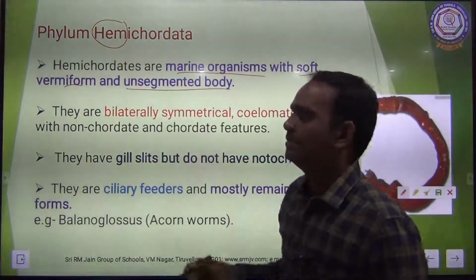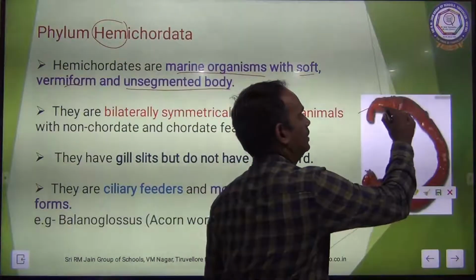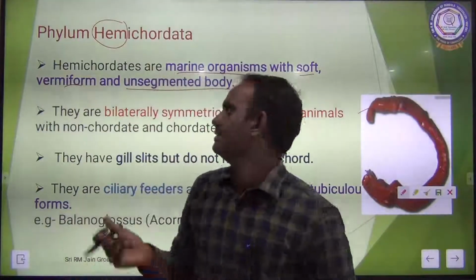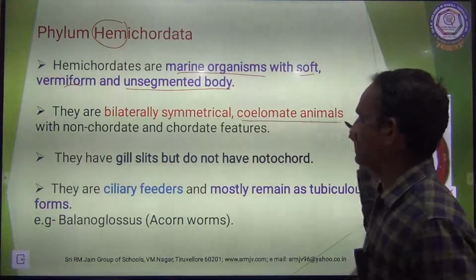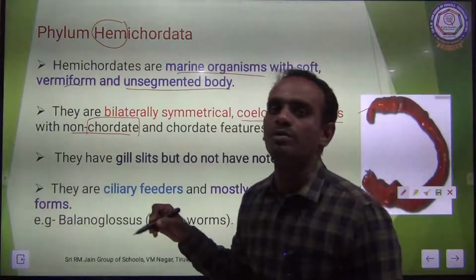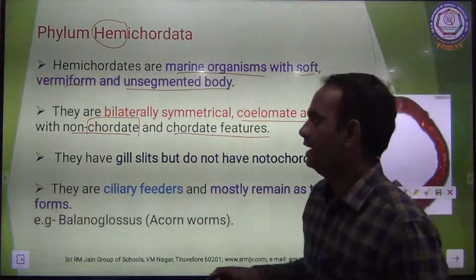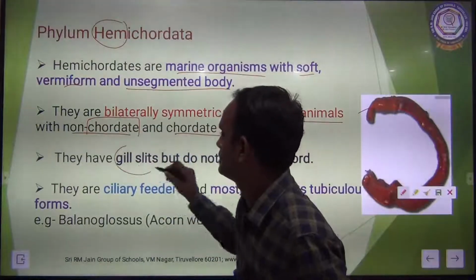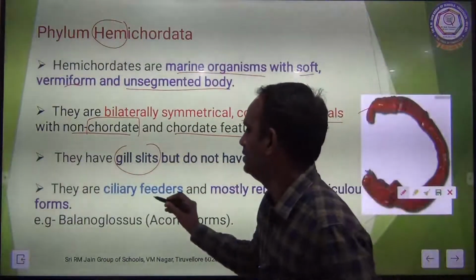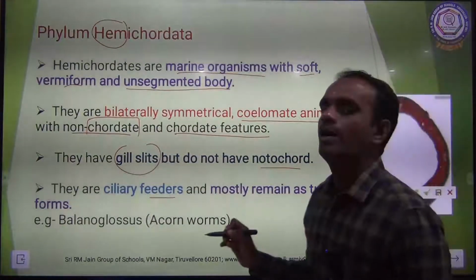They are bilaterally symmetrical. If we cut the body parts through the central axis, we can get only two equal halves. That is bilaterally symmetrical. Coelomate animals with non-chordate features, there is no backbone at all. So they have non-chordate and chordate features. They have gill slits but do not have a notochord. They are ciliary feeders and mostly remain as tubicolous forms.